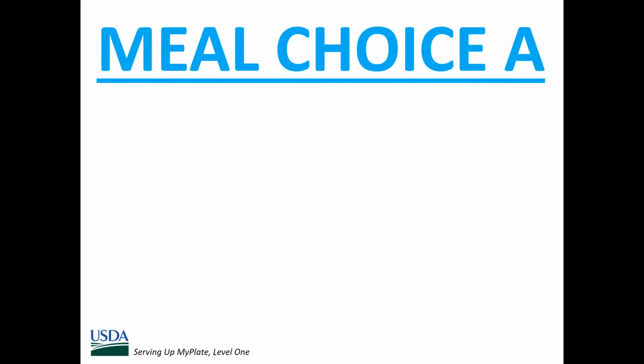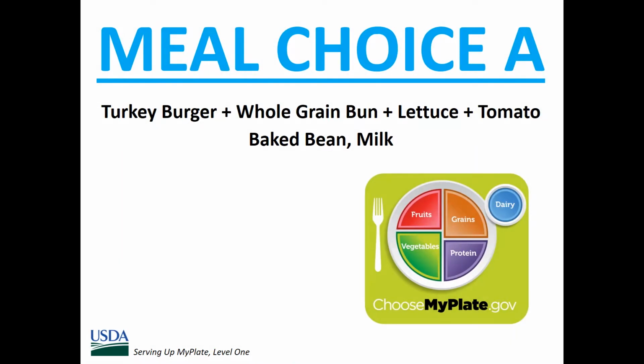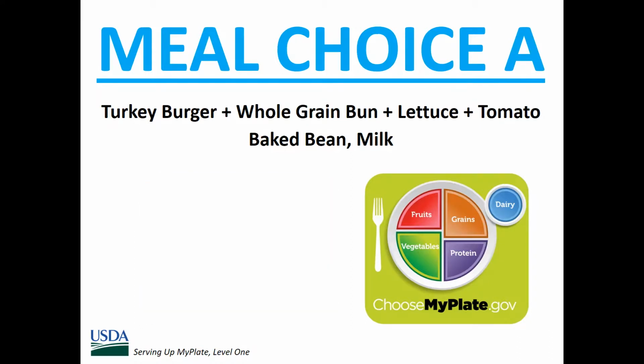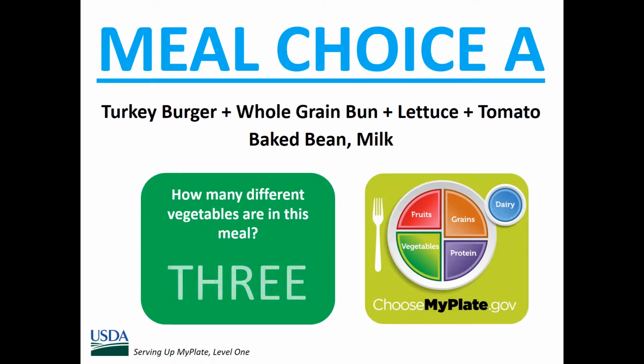Meal choice A at the restaurant is a turkey burger on a whole grain bun with lettuce and tomatoes. It also comes with a side of baked beans and milk. How many food groups from the MyPlate food guide are in this meal? There are 4 food groups in this meal: vegetables, grains, protein, and dairy. How many different vegetables are part of this meal? This meal has 3 vegetables: lettuce, tomato, and beans.